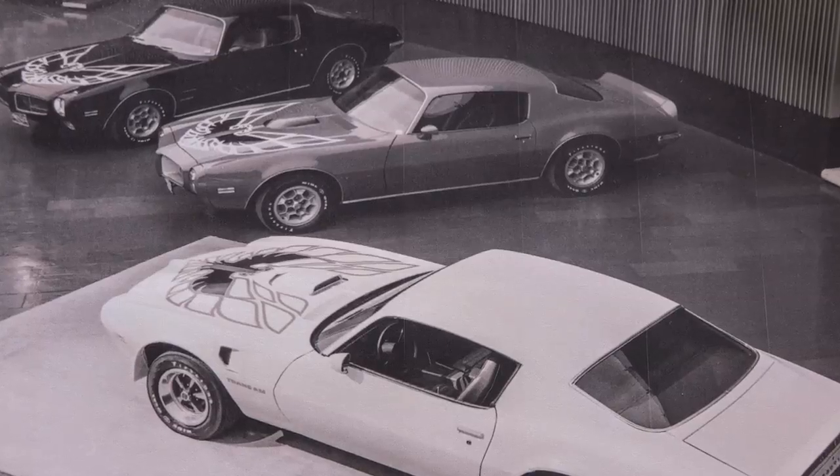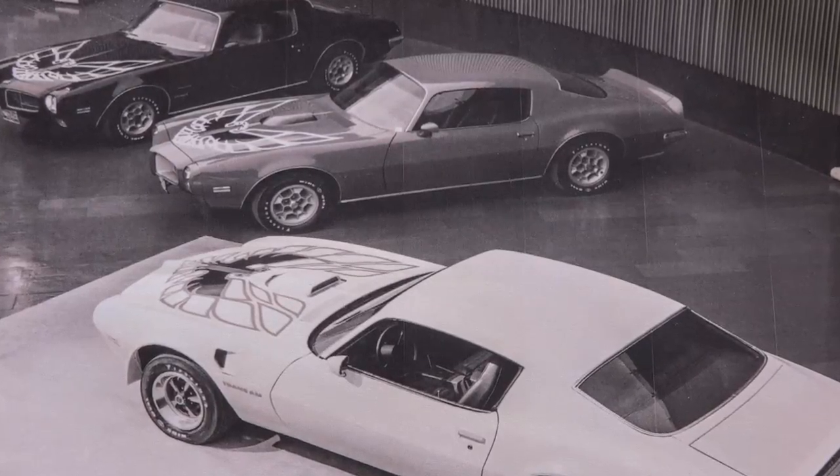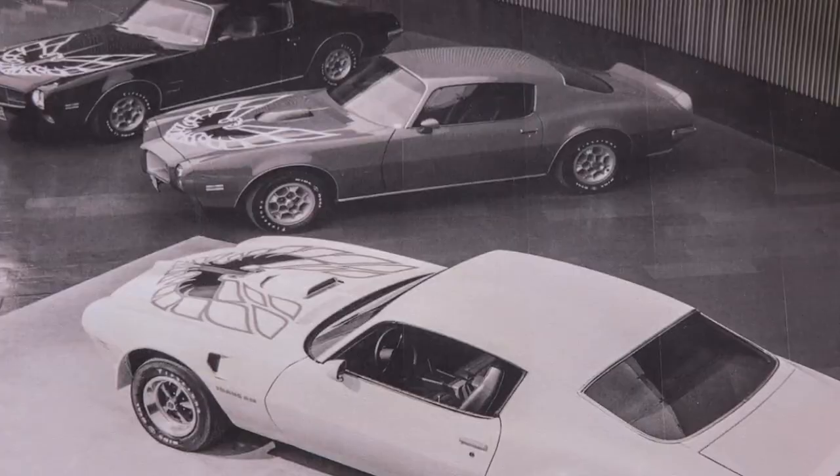The general manager said, John has got something here, maybe. I know he wants it standard on the Trans Am, but maybe if we offer it as an option, and it does well, we're ahead of the game. If it doesn't, we haven't lost anything.